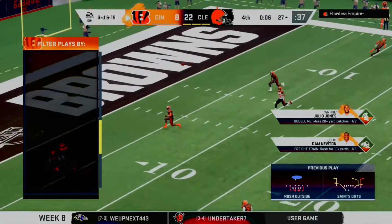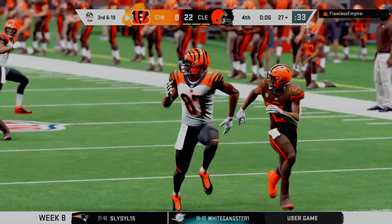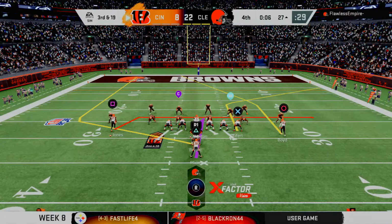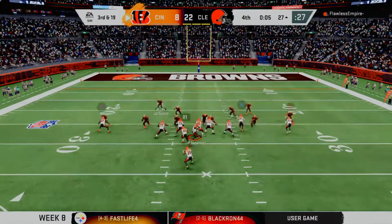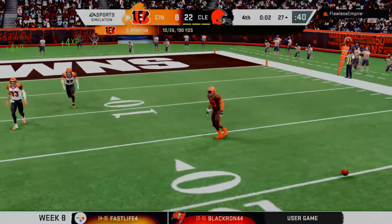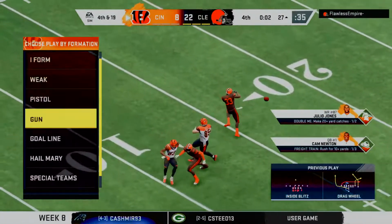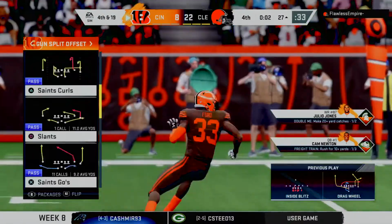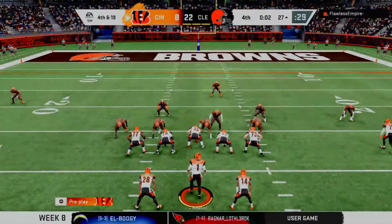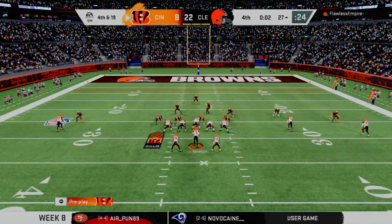Now a 2nd down throw for the end zone, but it's incomplete. An incomplete pass on that last play, and that means they'll need to come up with something here on 3rd down. Here's Newton. And that is incomplete. 2 seconds left on the clock. All right, they're going to try and keep hope alive here on 4th down. They're going for it.